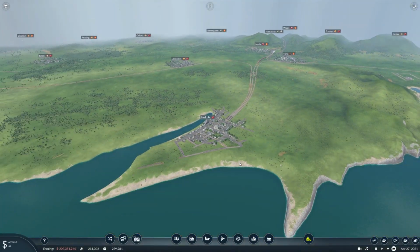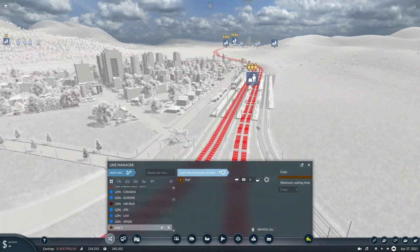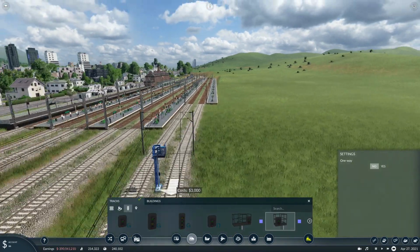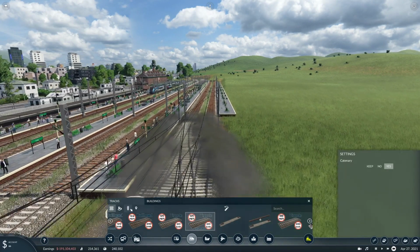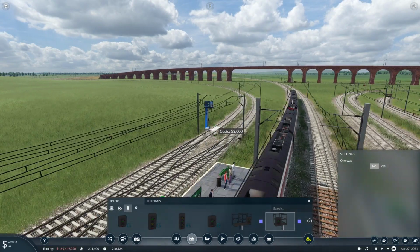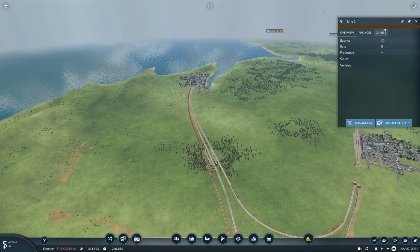We've still got one more line to do, right? So from here, 1, and go to there, 2. Yep, I know. We need to split this off now. I should be able to do it in here, even though there's a platform there. Yes, excellent. So yeah, have the signal there. Stop that there. So line 1, Northern Hull, Doncaster. There we go, it's split off, that's nice.